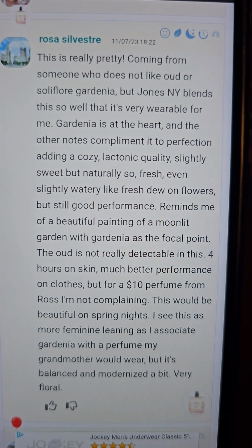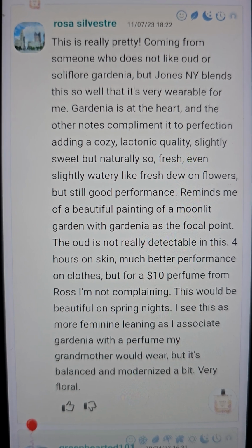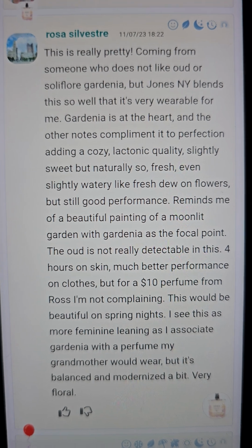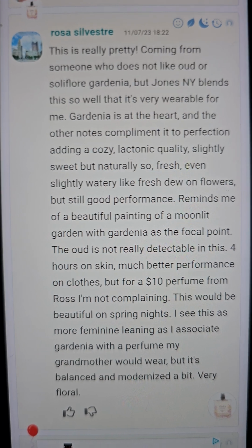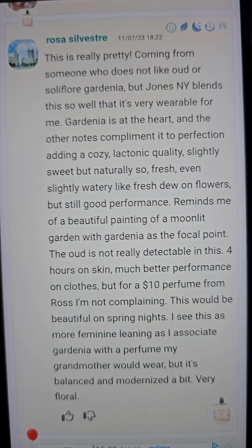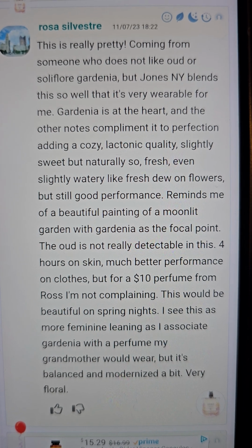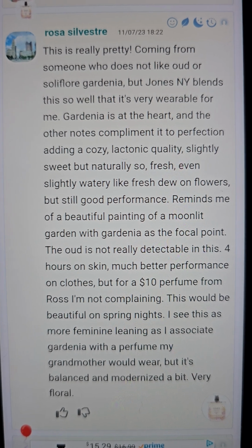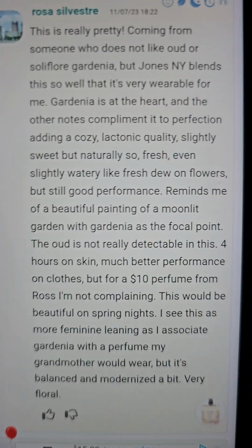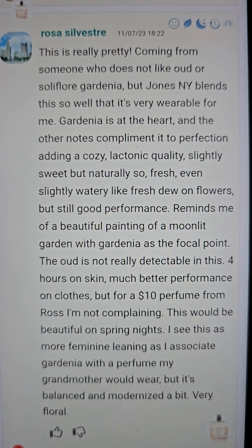See this person. This is really pretty coming from someone who does not like oud or soliflor gardenia, but Jones New York blends this so well that it's very wearable for me. I think it's very well blended too. Again, for me, it's the spiciness, the pepperiness. Gardenia is at the heart, and the other notes complement it to perfection. Let me say, I love gardenia, but this is not popping gardenia to me. I just think it's really well blended in there.